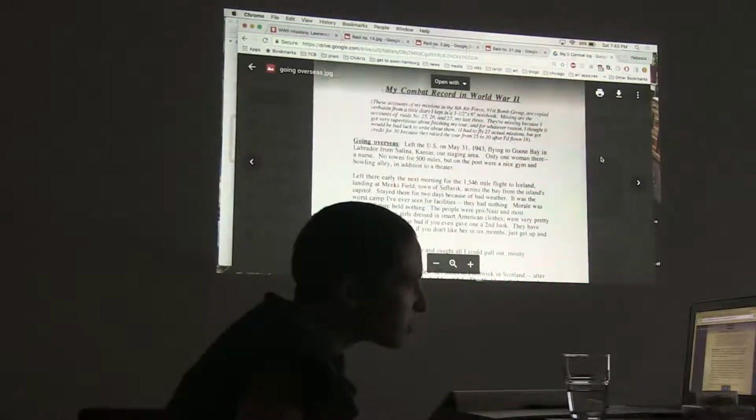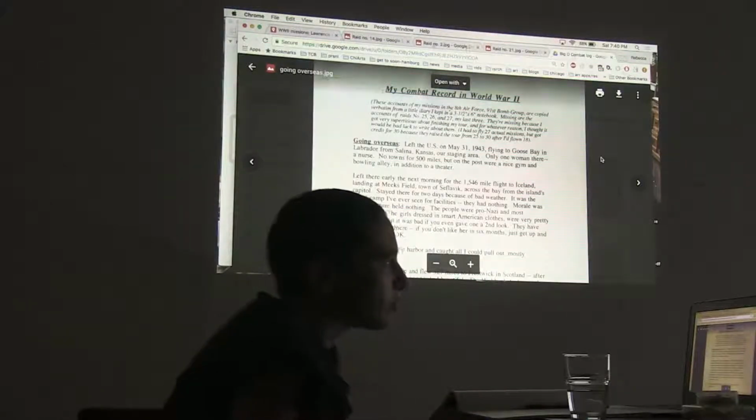These accounts of my missions in the 8th Air Force 91st Bomb Group are copied verbatim from a little diary I kept in a 3.5-inch by 6-inch notebook. Missing are the accounts of raids number 25, 26, and 27, my last three. They're missing because I got very superstitious about finishing my tour, and for whatever reason I thought it would be bad luck to write about them.